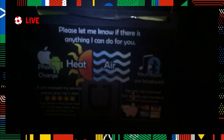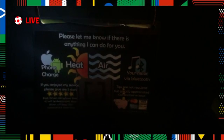So I got this in the back. I have a small car, but I got this in the back. And what I did was this. Basically it says phone charger, heat, air. If you enjoyed my service, please give me 5-star rating. They sell them online, but I was like, why buy them online when you can copy the info to Staples, which I did. It printed out for $9. I got these two signs, and it definitely helps. And right in the corner, it says greatly appreciated.